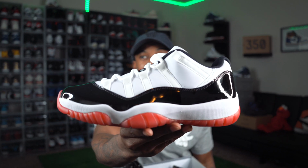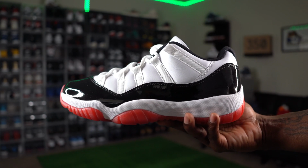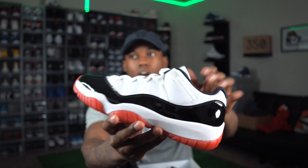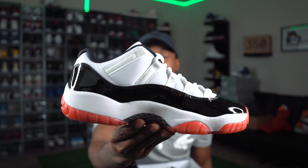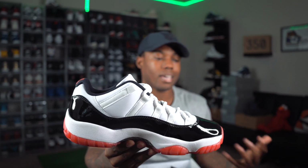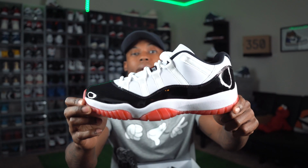Check them out. This is a super fire pair of sneakers. You got the bred bottoms right here, and of course you got that traditional Concord upper. Usually with 11s you get a mesh upper, but the whole upper consists of leather going around the whole sneaker. Very clean sneaker. I had to get it early. I had to add to the collection in general, so I was like, why not bless the Vintage Squad and show you guys this early pair of sneakers.